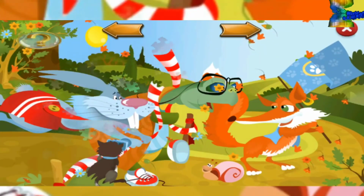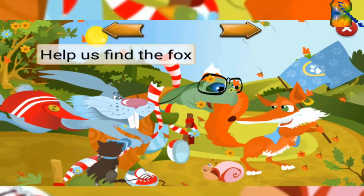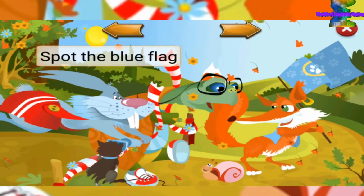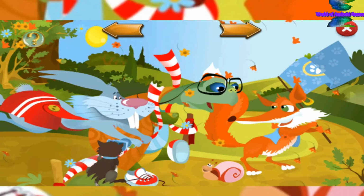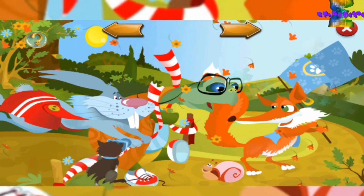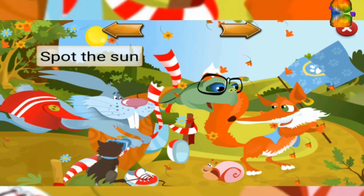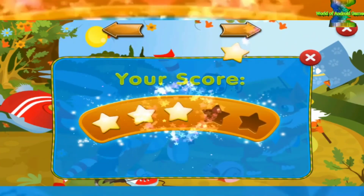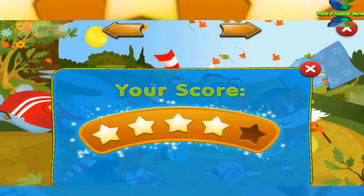Where is the hare? Good job! Help us find the fox. Great going! Spot the blue flag. Right. Spot the sun. Good job! Incredible!